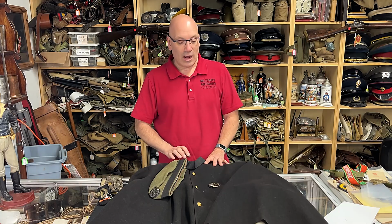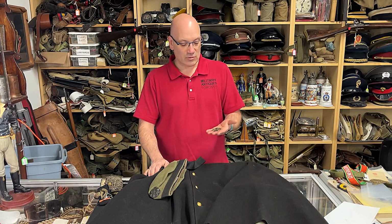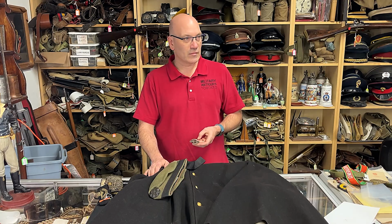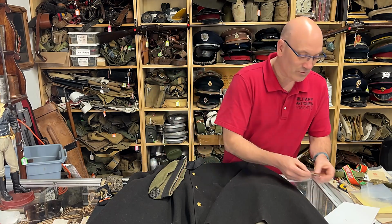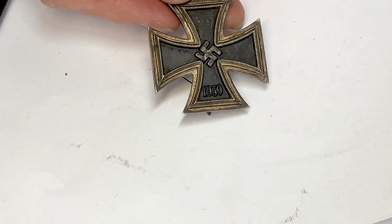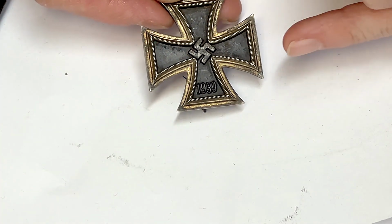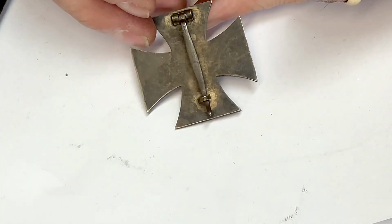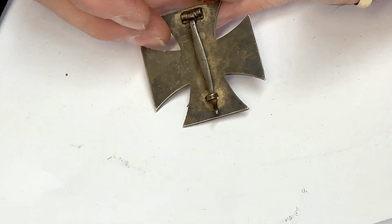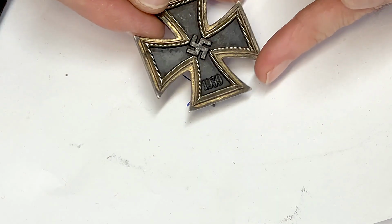So, Iron Cross, first class. I bought this in Ottawa actually. It's very nice condition. I can't remember the name of the maker. It's on the tip of my tongue. It's actually on my phone. I put it on my phone so I wouldn't forget, because there is no maker number on the back or on the arm. And now I can't remember the maker.